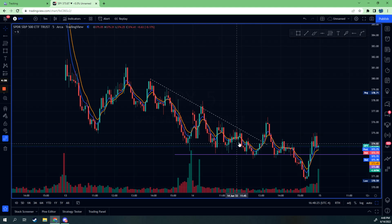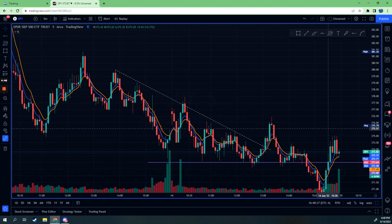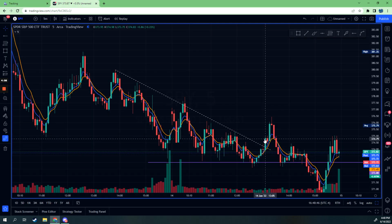I'm not trading anything in between. I'm not doing anything until it either breaks to the downside, right? Candle close confirms and continues down, or it breaks this downtrend, and then I'll play the upside. So you guys could see, according to my TradeZella, right when this downtrend broke, my entry was a candle close above. Once the candle closed above this downtrend, this is where I entered my calls, right?